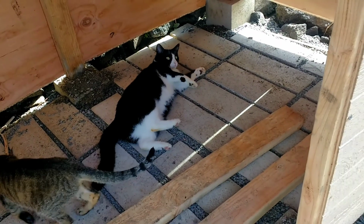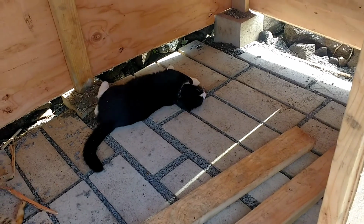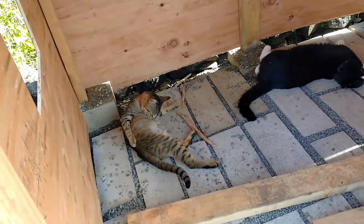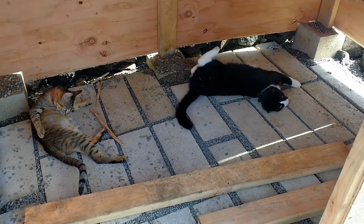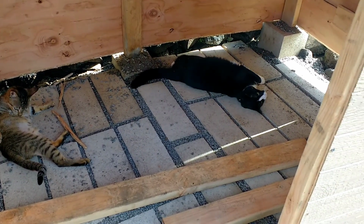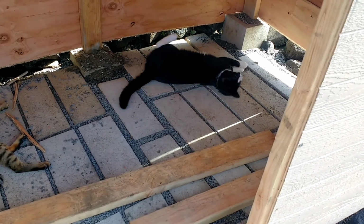Look at her. You love this house, huh? Well, don't get too comfy. These cats. So funny. Look at her. She loves to roll around. What are you doing, Susie?